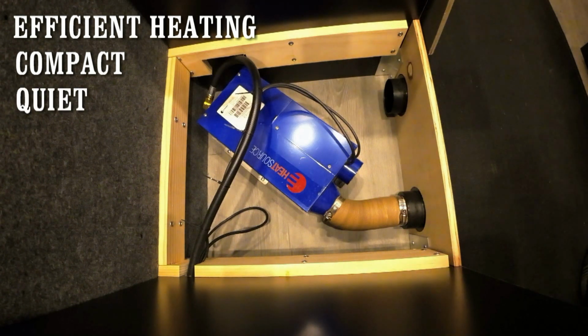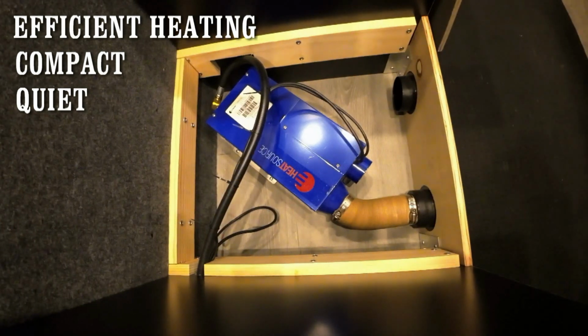Number 3 is the quiet operation. I like a little white noise during my sleep, so this has the perfect sound. It doesn't sound hollow or tinny or anything, and yeah, that's great.